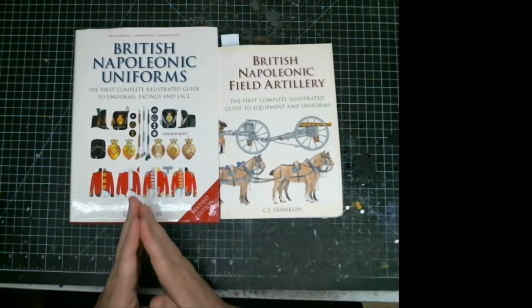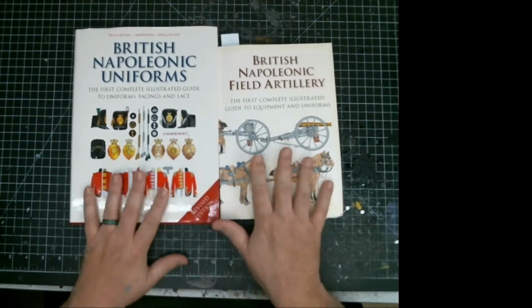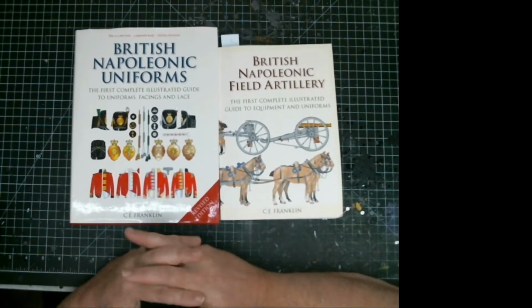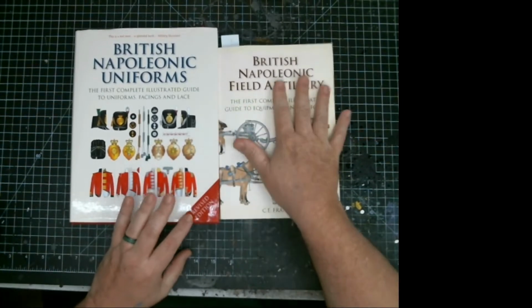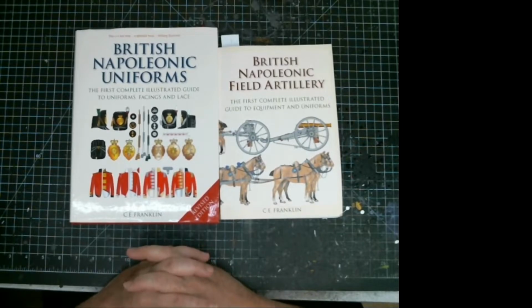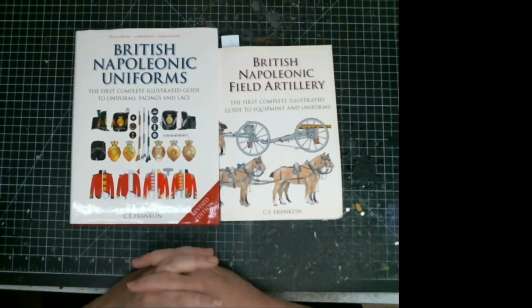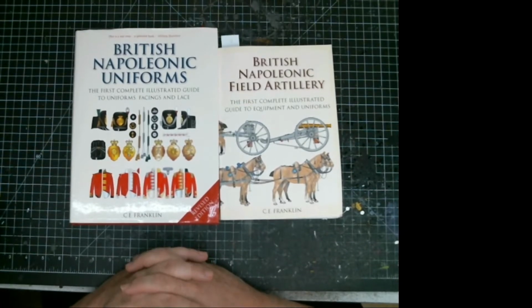If you're not a miniature painter, if you just want to read historical, this has a lot of information that a lot of people probably won't want to get into because it gets really detailed on clothing and the artillery. But it's fun to read. I got these for my painting, and these are about the only two books I use now for my British. So if you're painting a regiment, open it up, boom, you're ready to go. Nothing hard to it.